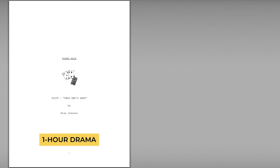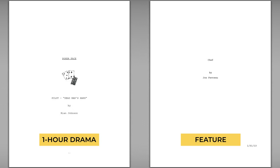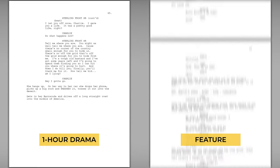A single cam script without an act break actually looks identical to a feature length one outside of its 1 hour or half hour length.